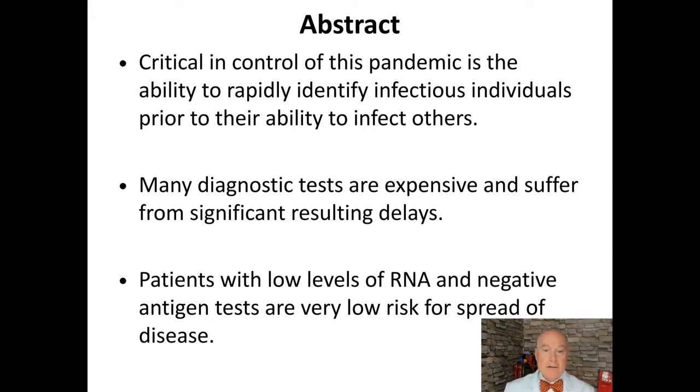And then this is going to tie in as well, and we're going to talk a lot about this concept of cycle threshold, CT values, levels of RNA, and the important concept that with low levels of RNA, which are going to correlate with low levels of the antigens, of the proteins that are being picked up, we're going to end up with negative antigen tests.